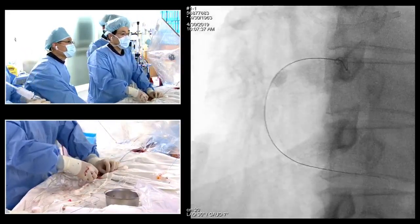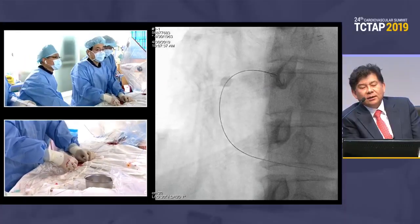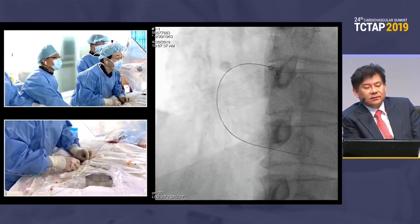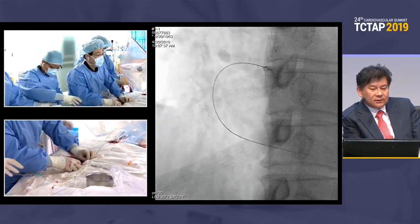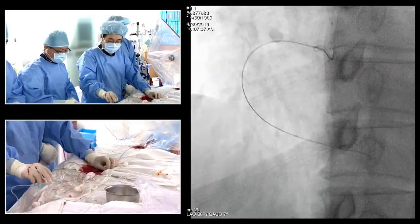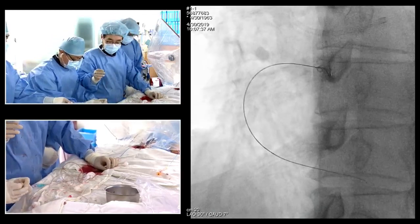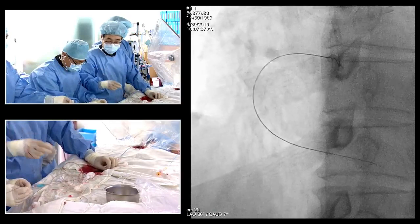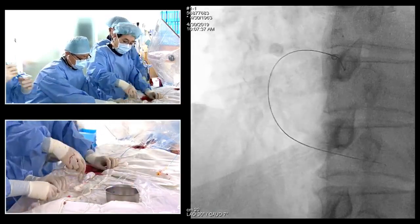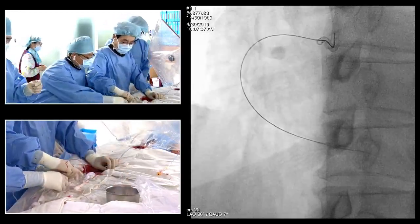Dr. Seung-Whan, once you confirm from the retrograde that true lumen is okay, why don't you remove the left guiding? However, we're focusing on RCA, so the patient is uncomfortable because of the urge to void. So always the donor thrombosis is a trouble during the guiding placement. Once achieved, it's better to remove the left guiding.